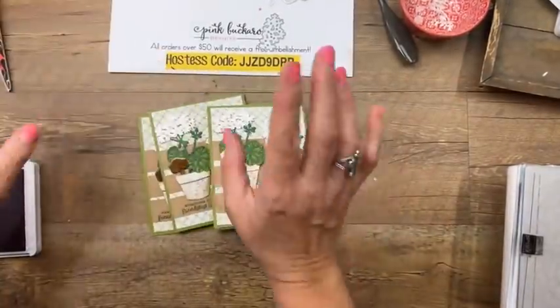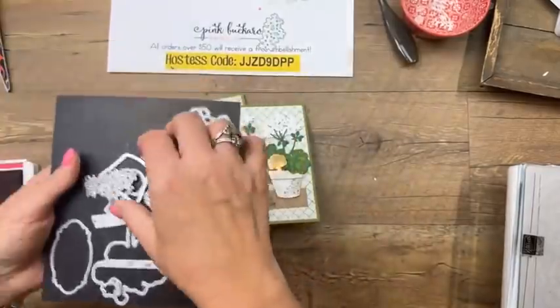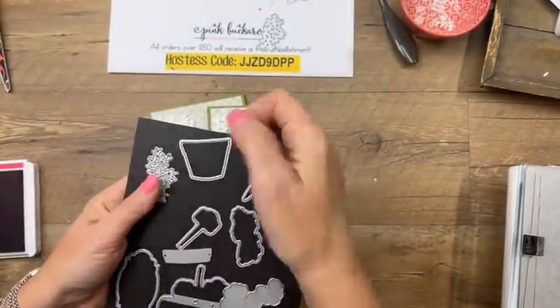All right. Okay, I have one more project for you. Let me clean up a little bit. Let's see, do we need this? See, look, I need to put all this back nice and neat.